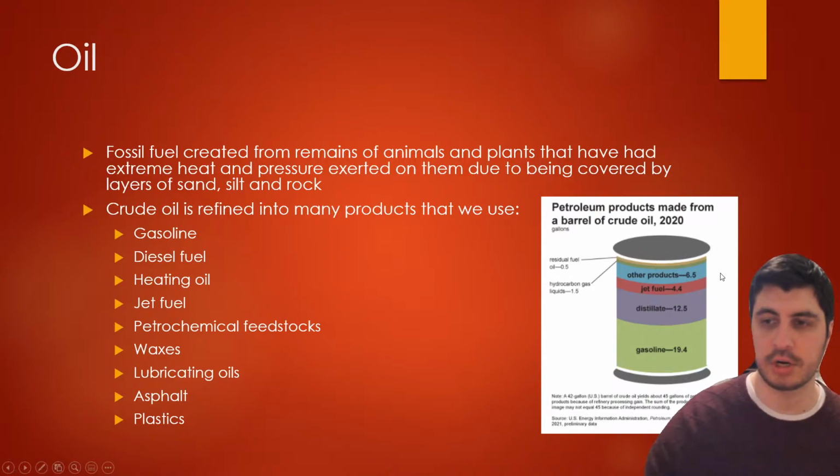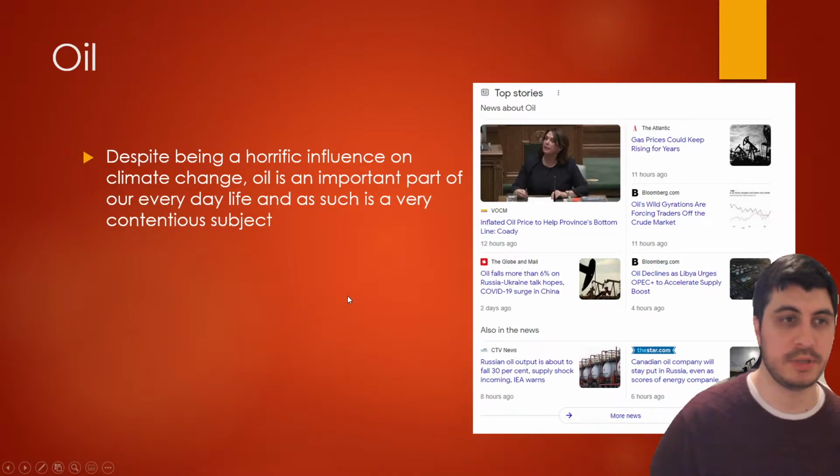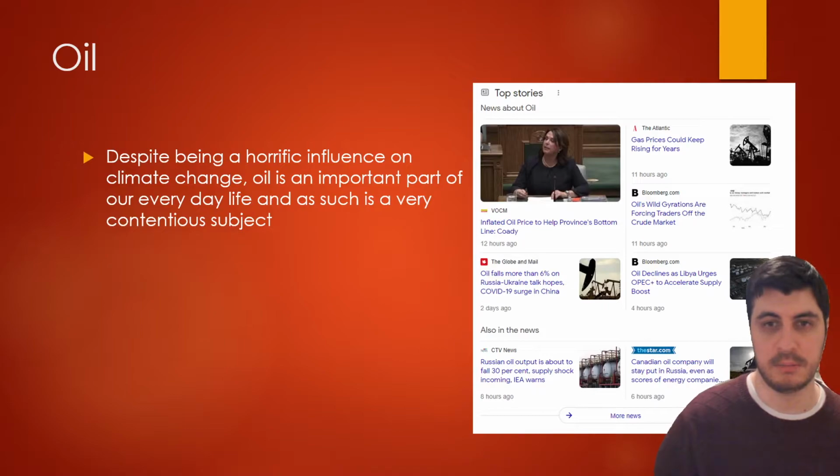When you're looking at this chart here, showing the breakdown of a barrel of crude oil, gasoline is pretty evident, but distillate here is actually referring to both diesel fuel and heating oil. So as I mentioned, oil is an important part of our life. It's such a contentious subject and something that countries vie over.